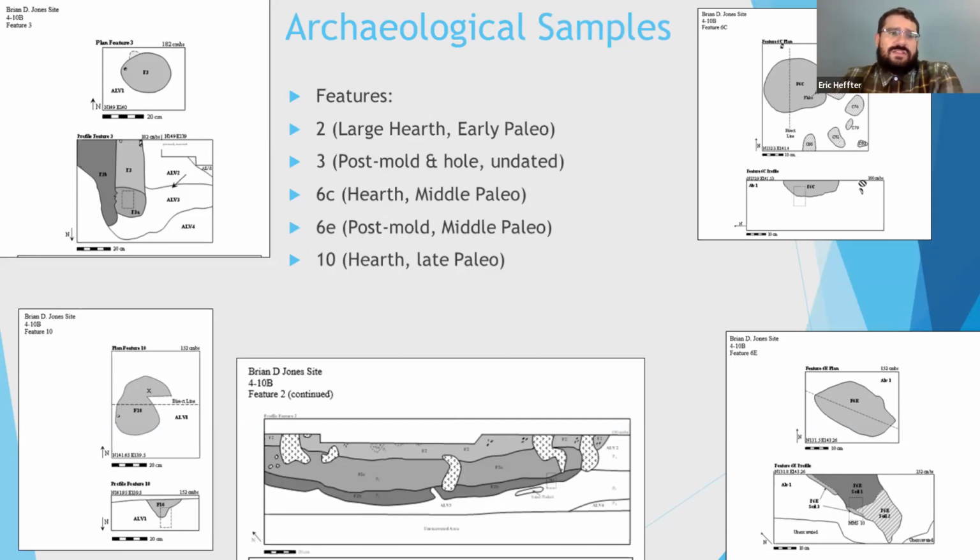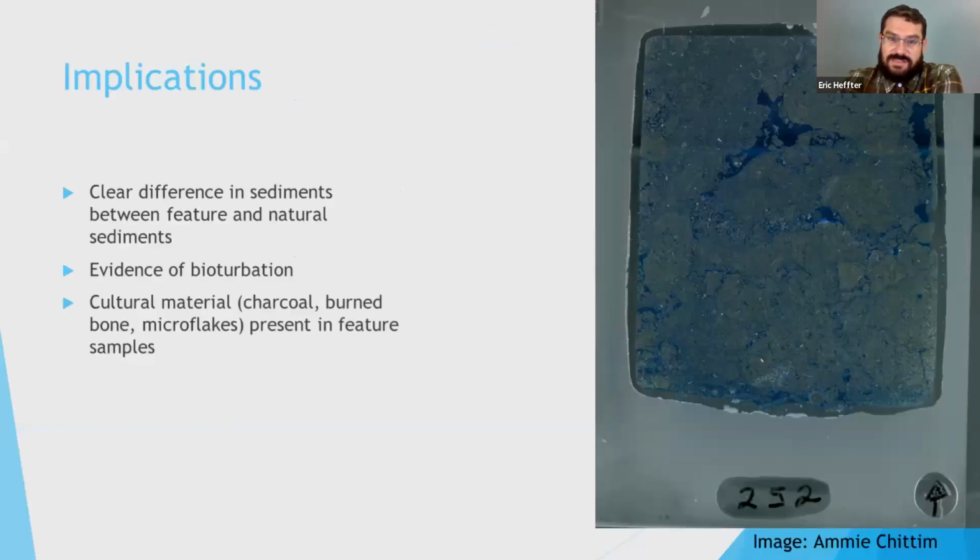And so the micromorphology samples here deal with different types of features. We have several different features. Feature 2, which is a large hearth from the early Paleo-Indian period. We have feature 3, a post-mold and a post-hole, which was not radiocarbon dated. Feature 6E, which was a hearth, 6C, which is a hearth, 6E, which is a post-mold, and 10, which is another hearth. So we have a very good range of types, and also from different time periods.